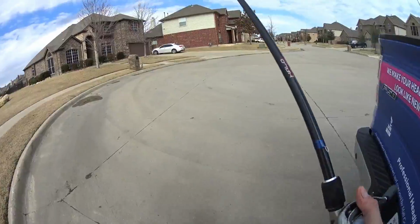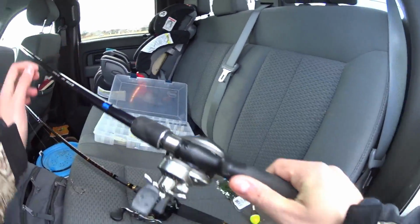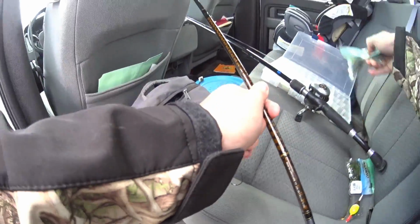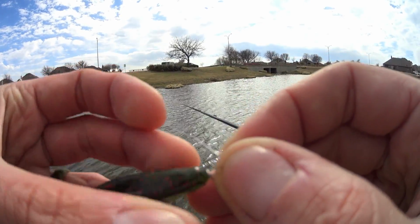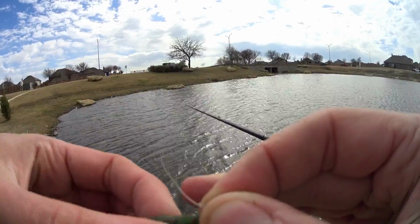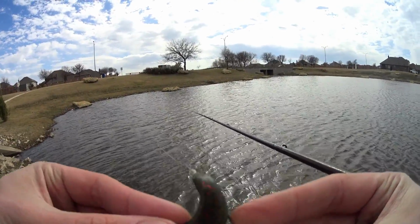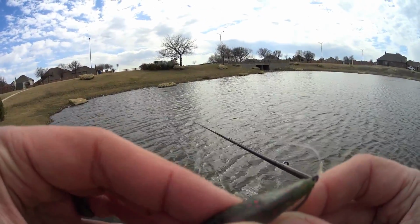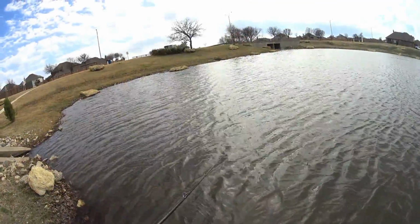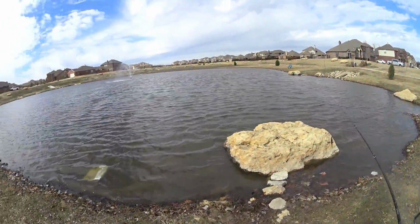That's always fun. What I'm gonna do is put this up, grab this soft plastic jerkbait, and I'm ready to roll. These are pretty simple to rig. Stab it in, twist the bait on. You get about there, measure it up, stab it straight down the middle, and out. Expose the hook a bit, and you're ready to roll. All right, peace out, pond.